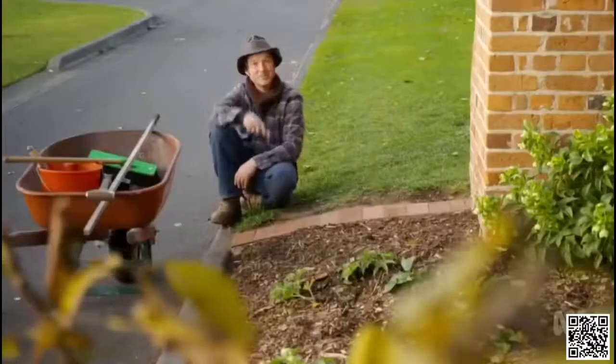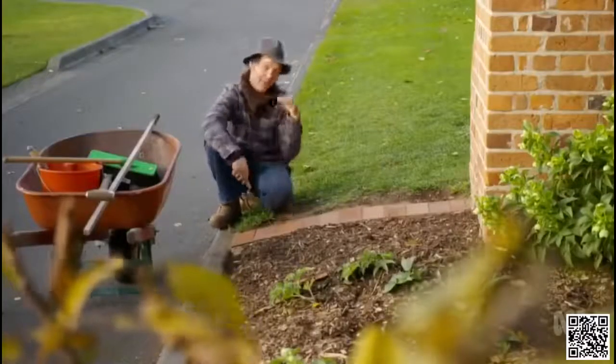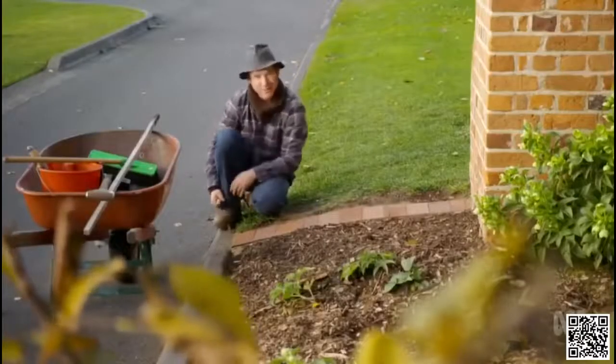So why don't you grab some tools, get busy, and get a bit edgy in your garden. It's easy, it looks great, and it'll save you loads of work on maintenance down the track.